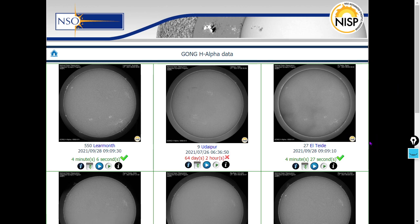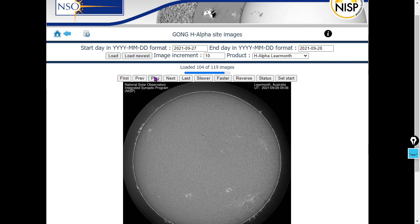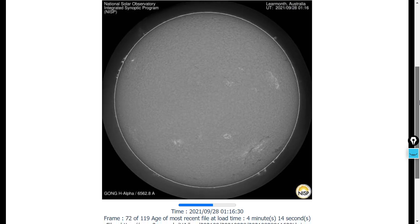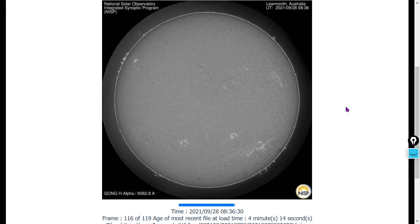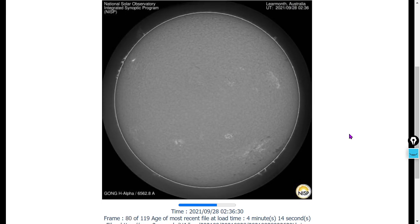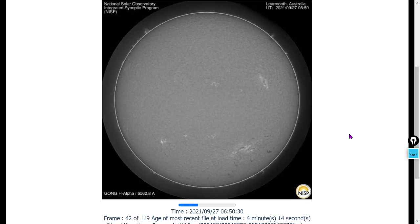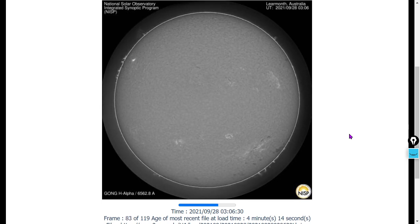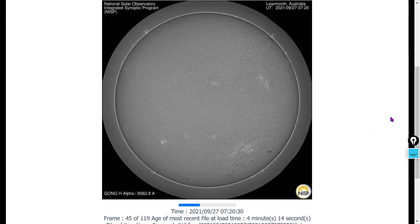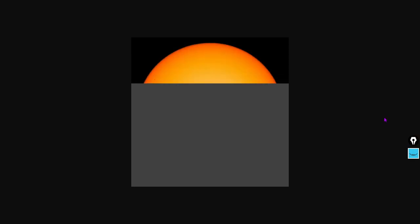All right, let's do our bonus features. First thing we're going to look at is the Learmonth ground-based solar observatory, located in Learmonth, Australia. And you can see that coronal mass ejection solar flare event, that C-class solar flare that occurred. A great view of that in hydrogen alpha imagery.